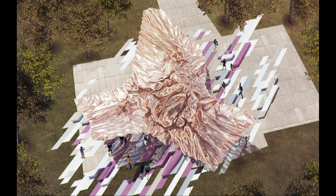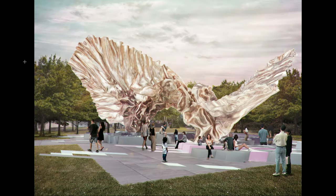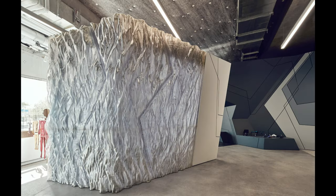So another competition entry for a pavilion. And of course, none of which we won. And then we found somebody who was willing to actually believe in us. So thanks, John, for that.